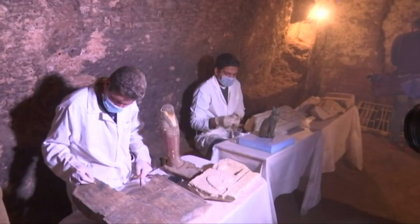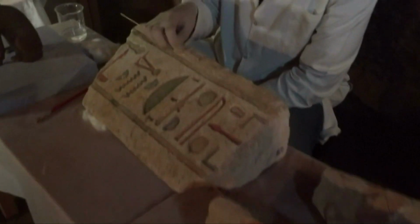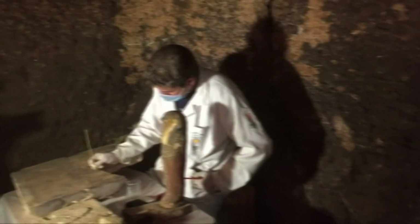The Egyptian Minister of Antiquities, aka the guy in charge of really, really old stuff, says they've also found a door to another tomb. They're hoping to open it up soon to find out what ancient secrets lie behind it. I, for one, hope for more cats.